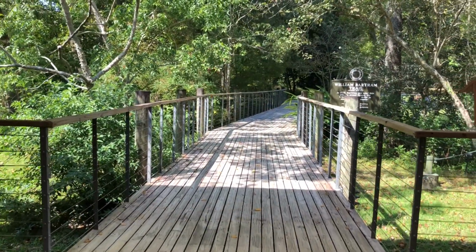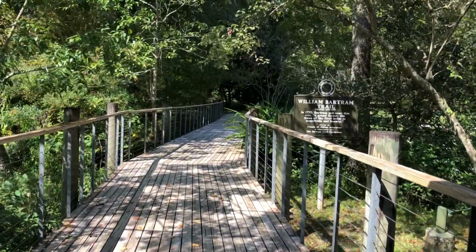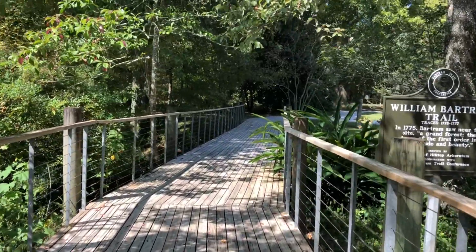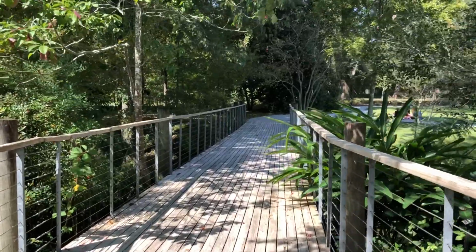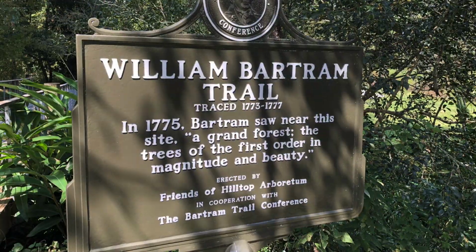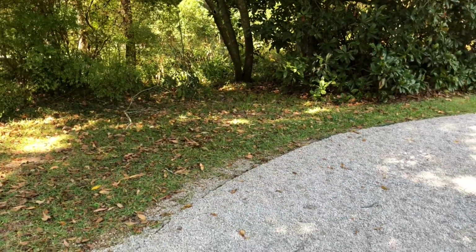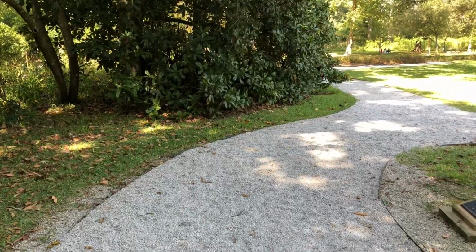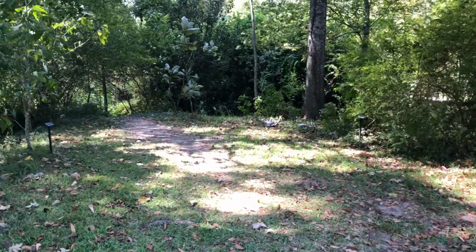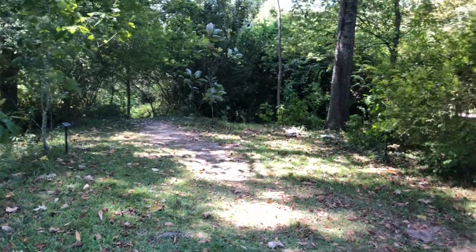As soon as you get up the stairs, the trail begins. It's called the Bartram Trail. There's a path that goes around the acres of land here, but then there is also this little side trail. So let us walk into the side trail and see what it has to offer us.